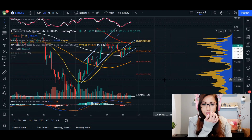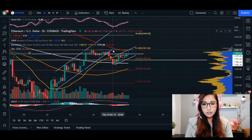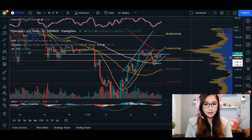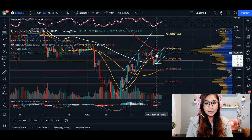Now heading over to immediate short term for 2 hours. Again, in yesterday's video, we did break through our parallel channel here, coming down, held on to support around our 100 moving average. We can see our volume node. If I do kind of come out here, we can see that we've generated a few nodes here at the $1,170. Now, price itself is accelerating higher.